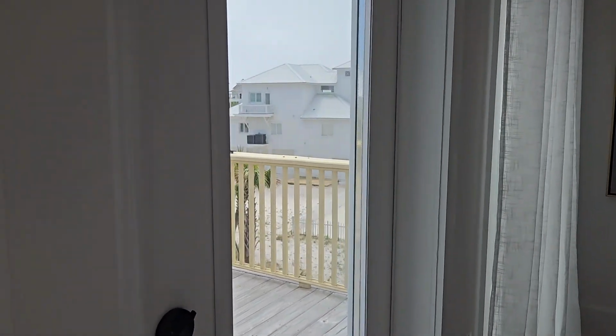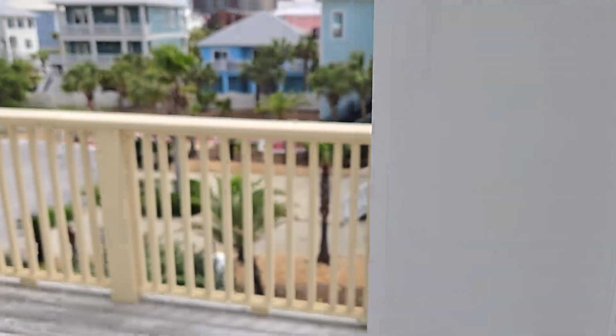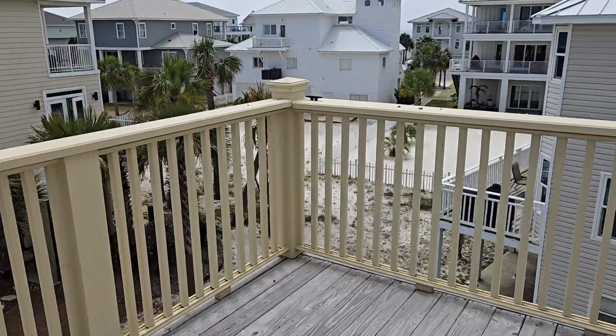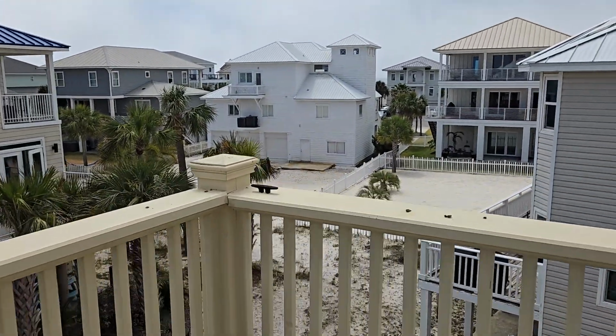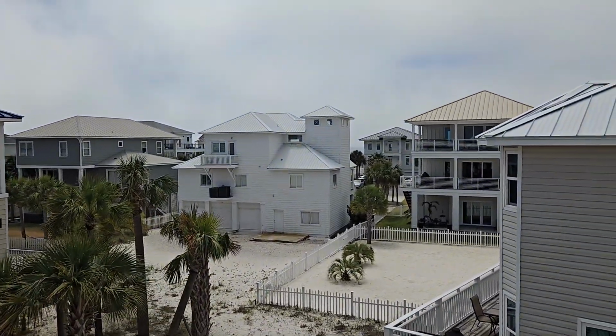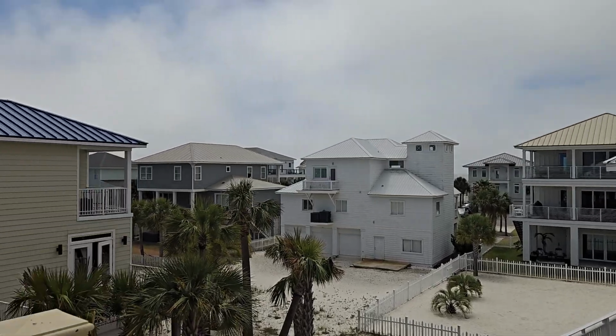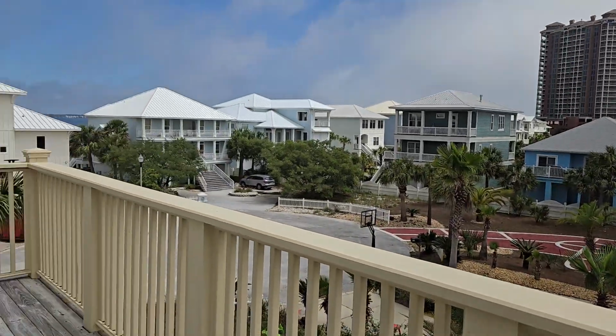Okay, let's take you guys outside to show you your view. Whoops, there we go. Your view from your private patio balcony. Okay, I don't know if you can see it, but right in between those two houses, that is where the Gulf is at. So you do get some nice Gulf views.